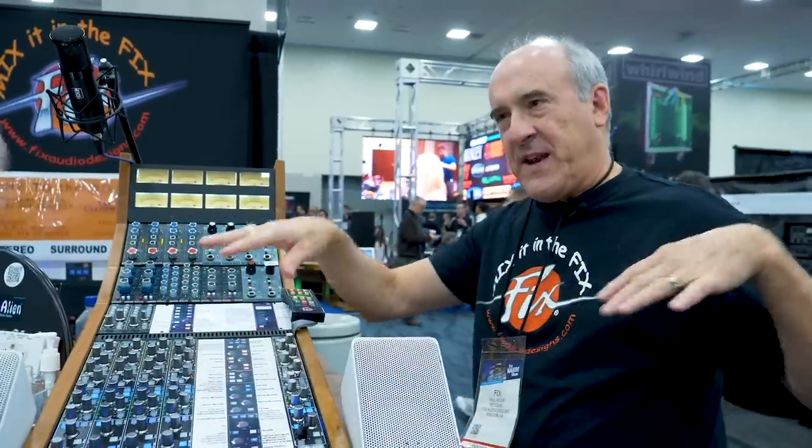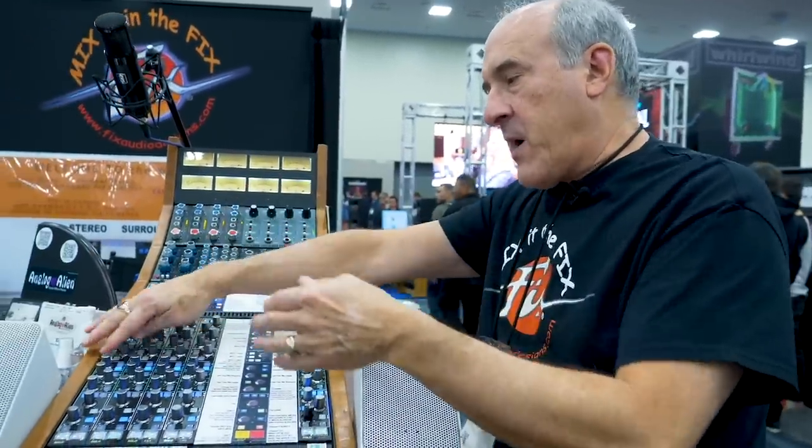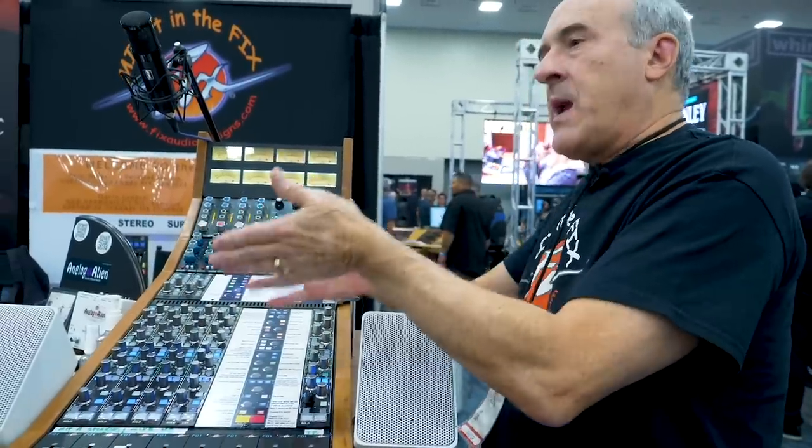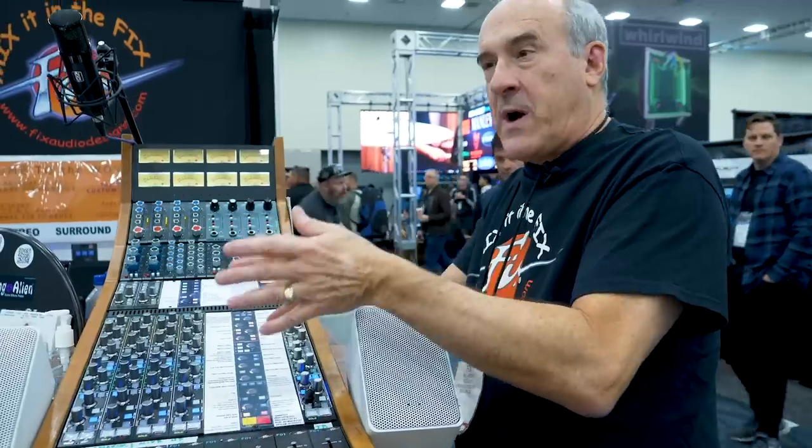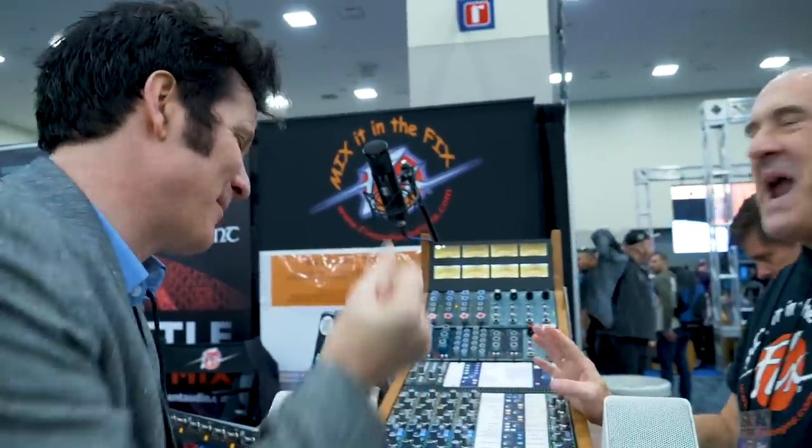Now the cool thing is, once you get out of 8 channels and you get into 16 or more, you buy the center section. The center section has the master bus cards for these three buses in it. And those are generic cards. You can put any op amp and any transformer in those cards. So if you... You're reading my mind. I was just about to ask you, what op amps, what transformers, and anything.